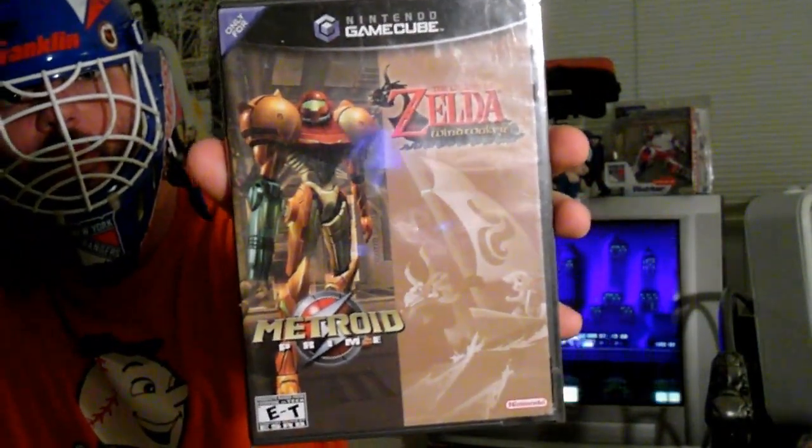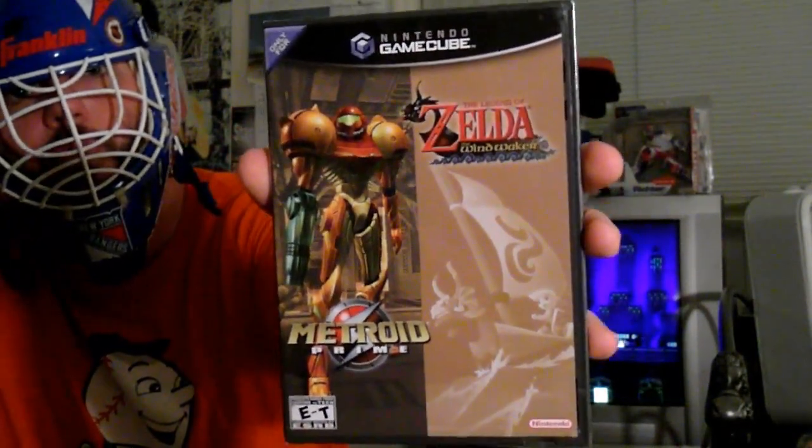And my rarest game is a variant and a double disc of 2 very popular games that aren't very expensive. Some say it's the rarest game for the Nintendo GameCube. It's a game that I also found at a garage sale as part of like a $10 package. I'll go ahead and just show you it. It's an unopened, brand new copy of Metroid Prime and Zelda Wind Waker for the GameCube.